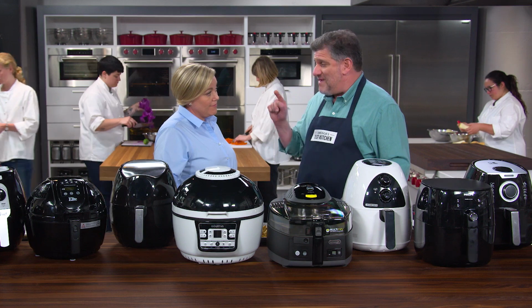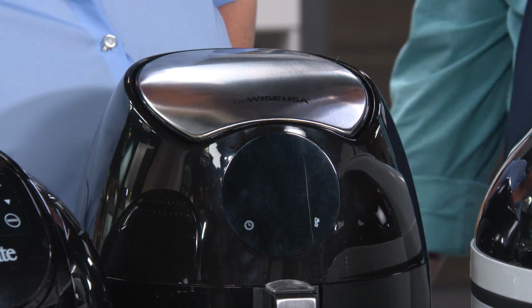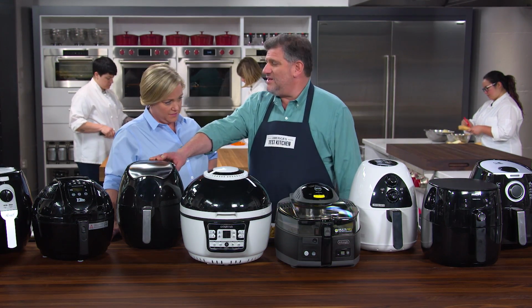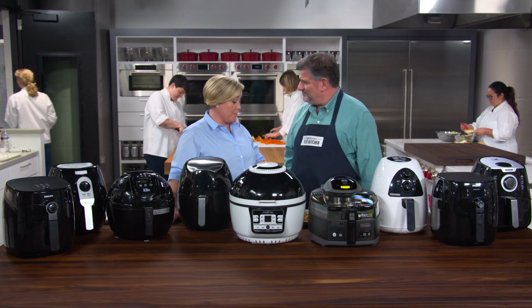There was, however, a best buy. Oh, good. That's this one. It's the GoWise USA 3.7 quart 7-in-1 air fryer. It's a little bit taller than the winner. It's a little bit wider than the winner. And the controls aren't quite as intuitive, but it's also less than a third the price at $75.15. So it's a great sort of entry-level air fryer. It's a bargain. It is.